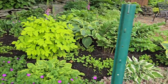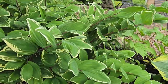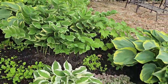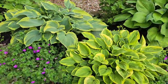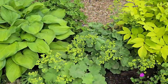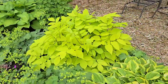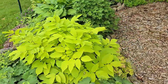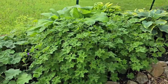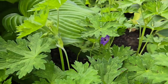So yeah, I'm just loving this at the moment. My variegated Solomon seal, it just finished flowering, but I just love that so much. The lady's mantle is looking really good this year as well. The Aralia, before it gets eaten by bugs, some sort of bug. The Roseanne geranium is getting ready to bloom. There's actually one little flower in here.